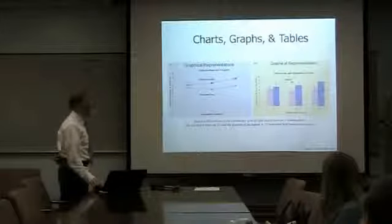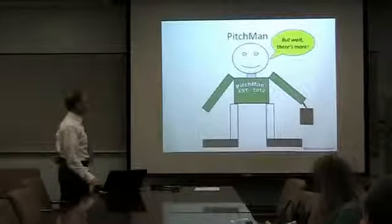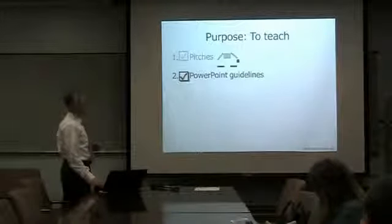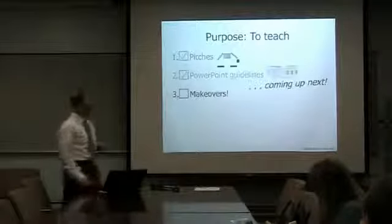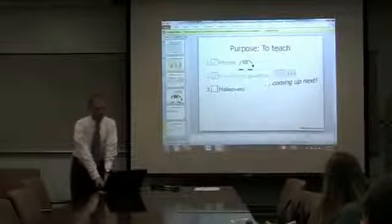So again, these are straight from that paper, and I think they're nice examples. There is more, but I think I'm going to stop. I'll show you some quick makeovers that I worked on, and I won't spend a lot of time. Like you said, if you need to go, that's fine. Any questions so far about all this?